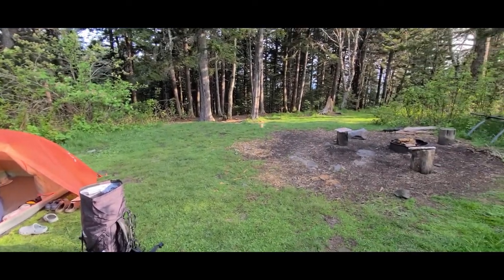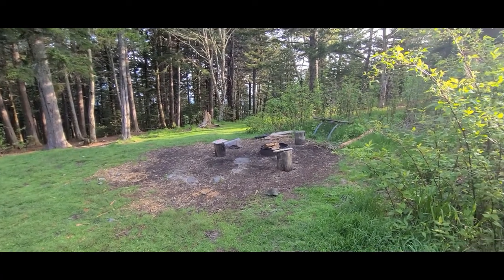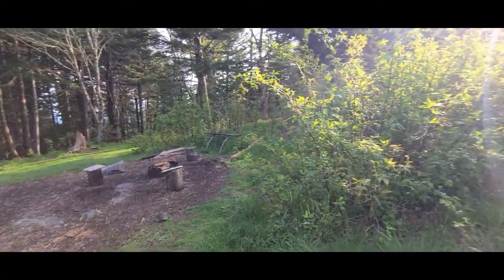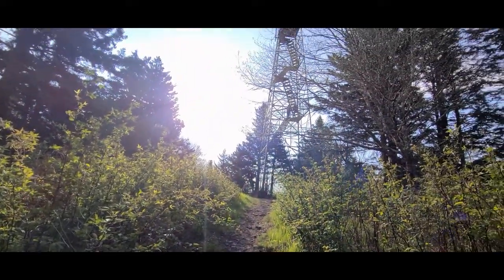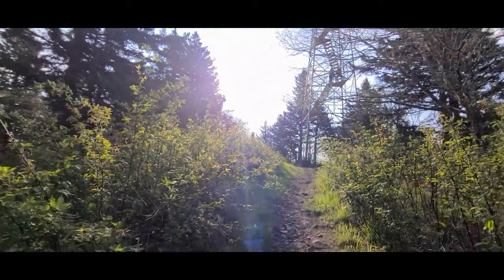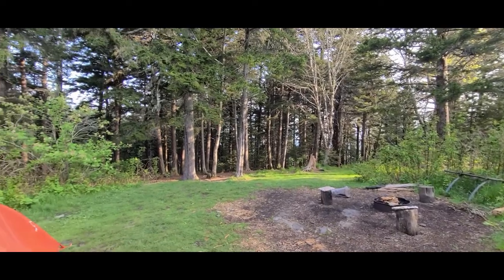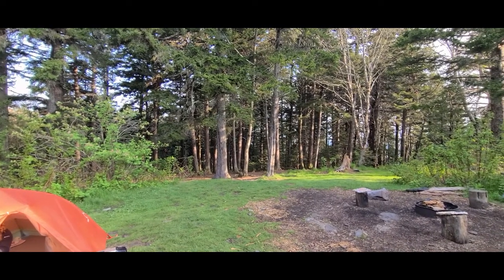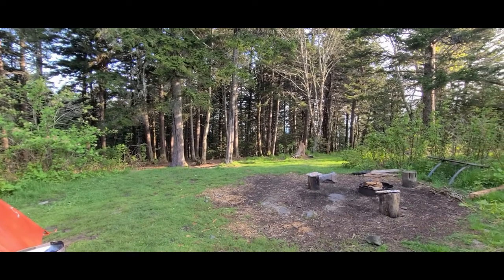All right, this is our camp spot. Carrie's in the tent getting all the stuff packed up. Little fire rings, some logs to sit on. Then right over there is the fire tower. A pretty good spot. There's a lot more back here in the trees, but they're not level or not very big. Luckily we were the first ones here, so we kind of got a choice of our site.